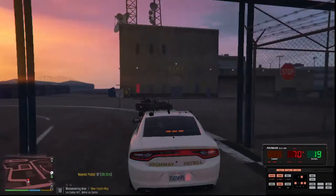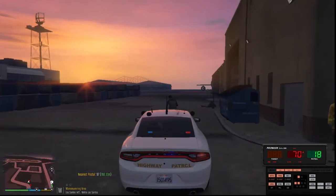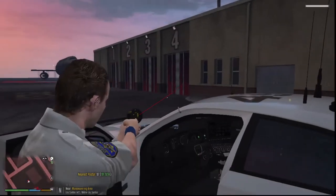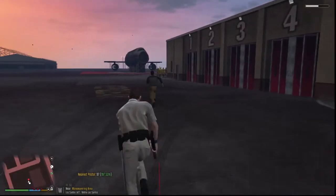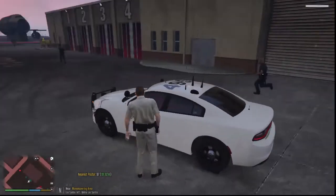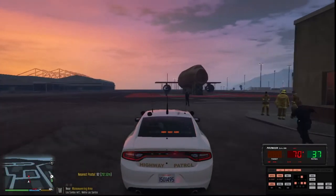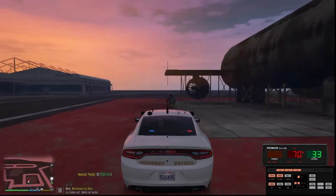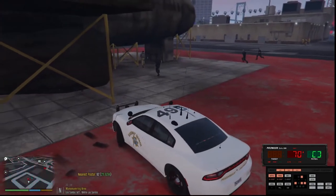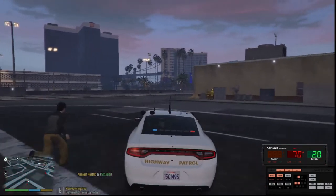Don't pit me, pit him! Pursuing suspect on foot. Come on, man. Just stop! Oh, I ran him over. Don't move! Hey. Don't. I don't want to run. How about you go back towards them? There you go! Drop it! In the airport. Foot chase in the airport.